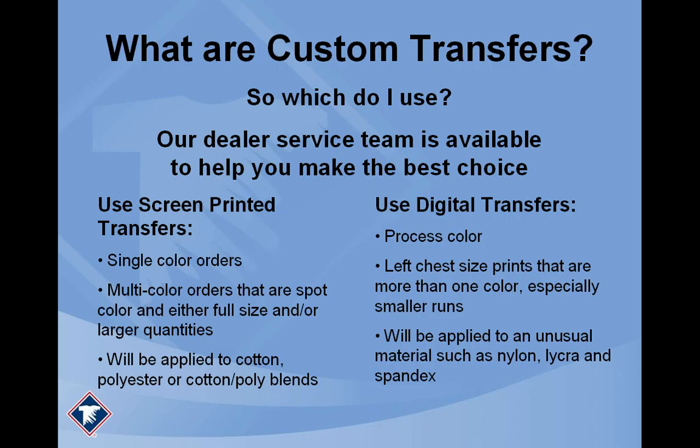So if screen printing, the pluses are it's great for single color orders. Screen print is very practical, very cheap when we're talking single colors. Okay. If you have a multicolor order, they're best for orders that are spot color and either full size or large quantities. Now, if you're not familiar with the terminology, spot color is sort of like a coloring book or a puzzle. Spot color means you're not using gradients and fading per se. It's just plain pools of ink. So screen print is great for multicolor, spot color orders, and full size or large quantities.